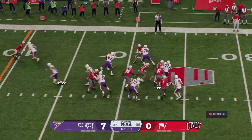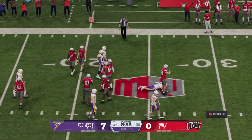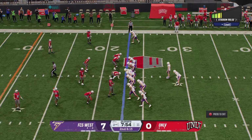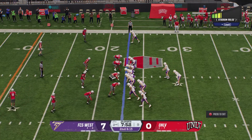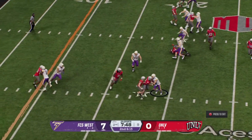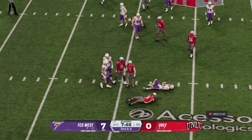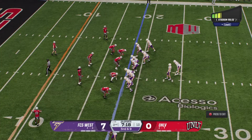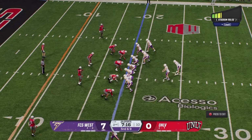From the gun, the ground game. He stopped behind the line of scrimmage. He reached into his bag for that move, and it didn't get him loose at all. He'll keep it himself. And a decent gain there before the defense makes a stop. Now facing a 3rd and long.